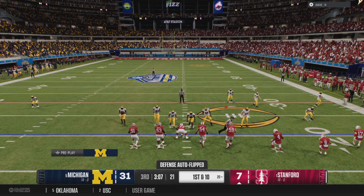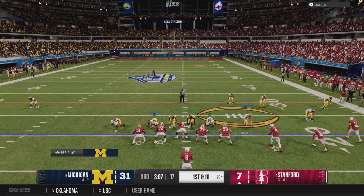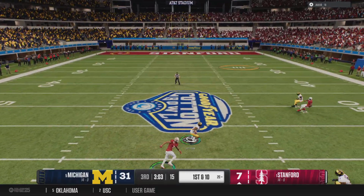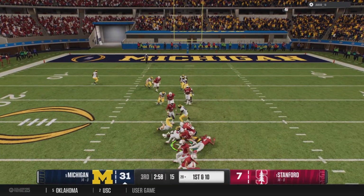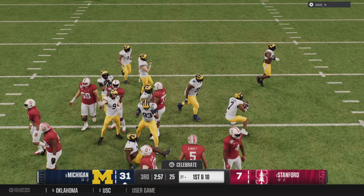And the Stanford offense is back out on the field. This drive is important. Last one ended in an interception. Let's see if they can get it going here. First down, looking to throw the football. He's picked for a third time tonight. And he's wrapped up after a solid return.